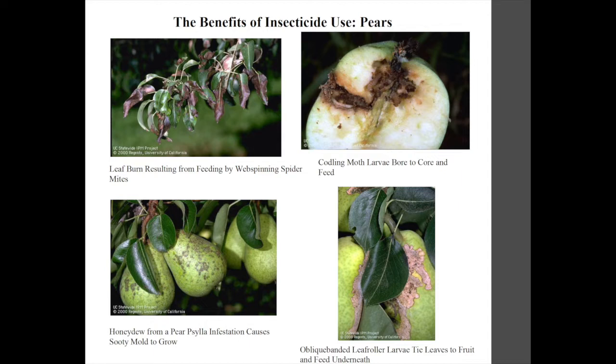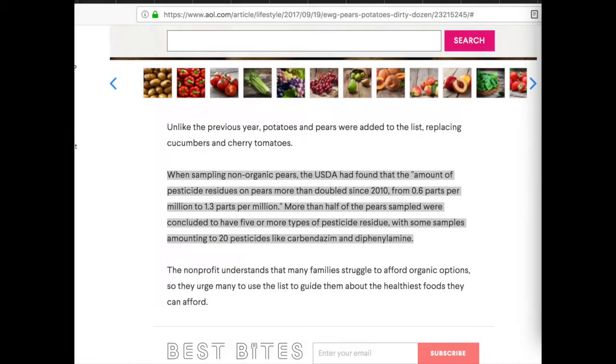Unfortunately, the downside of this is that the contaminants remain in the pears. Here's an article from AOL Lifestyle in 2017 that's saying this year pears were added to the Dirty Dozen list.